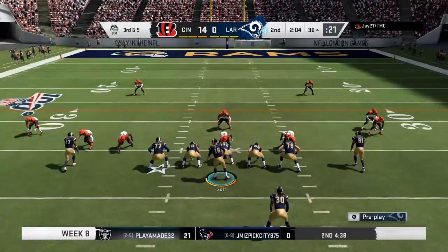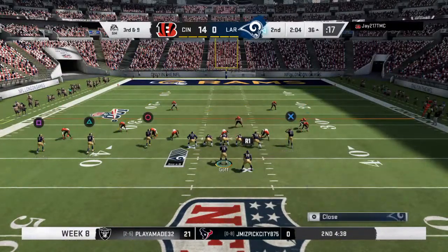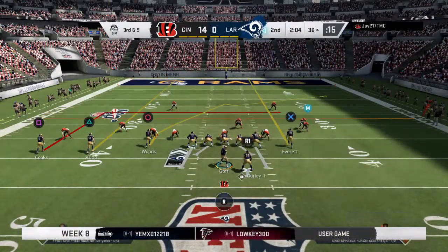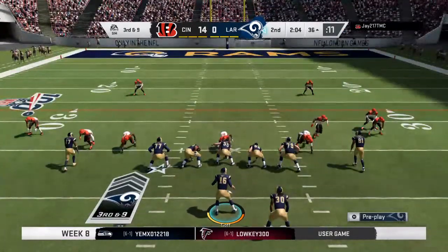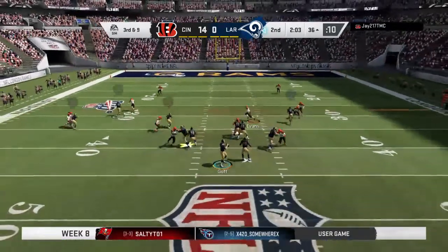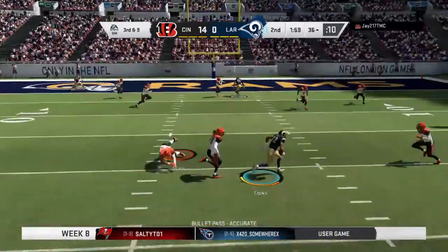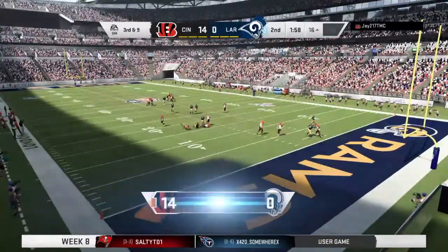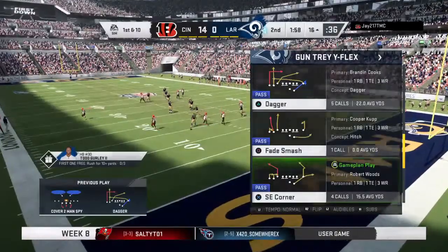So 3rd down now. They need the 27-yard line for a first. Here we go. Mike 50. Hey, check the ball. Out of the gun. Goff. This is caught. It's Cooks. And they'll wind up getting this one all the way down inside the 20.